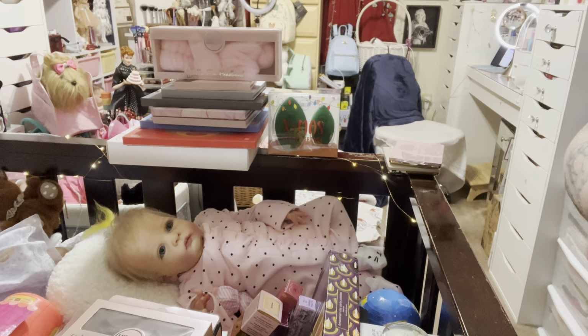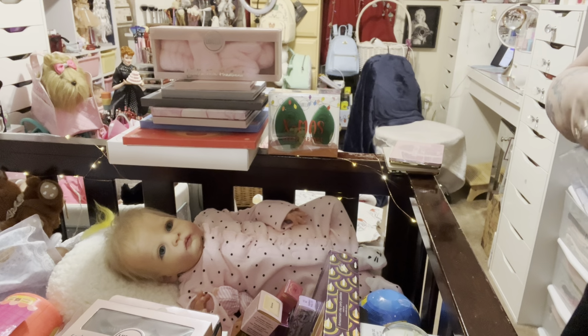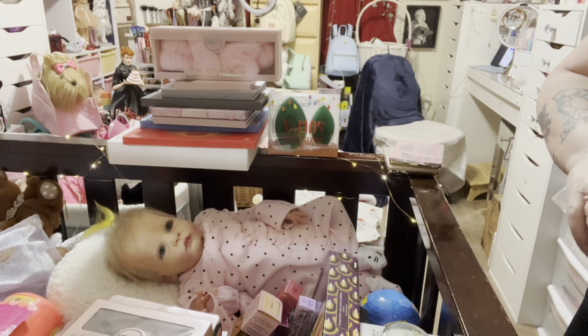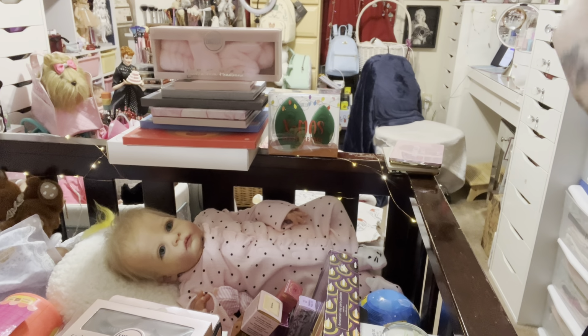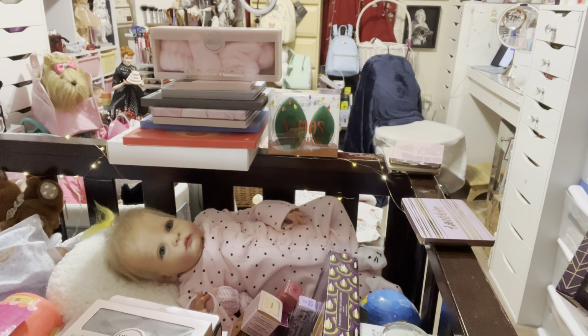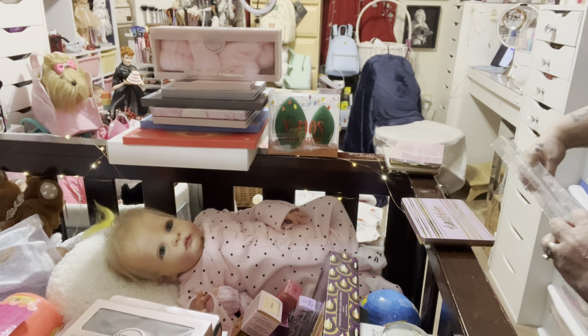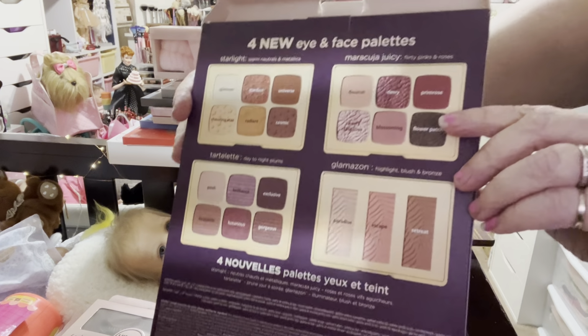There we go. I don't think I got any lip stuff from them. That's the only thing I did not get from Tarte. No, Juicy. Oh, okay. About time. Goodness, these were hard to get out. I don't want to talk too loud because everybody's still asleep, but here's what they look like.